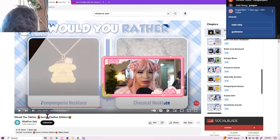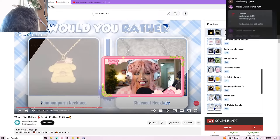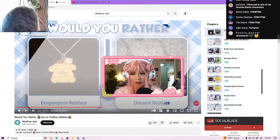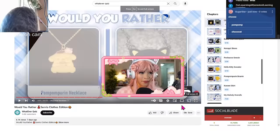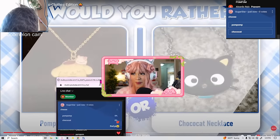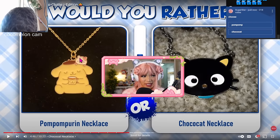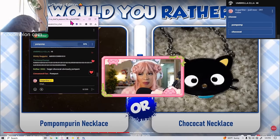Wait, what'd you guys choose? What did you guys choose? Pom Pom or Choco Cat? Wait, this one has Muffin. We have to support Muffin. I think I'ma choose Pom Pom Purin.